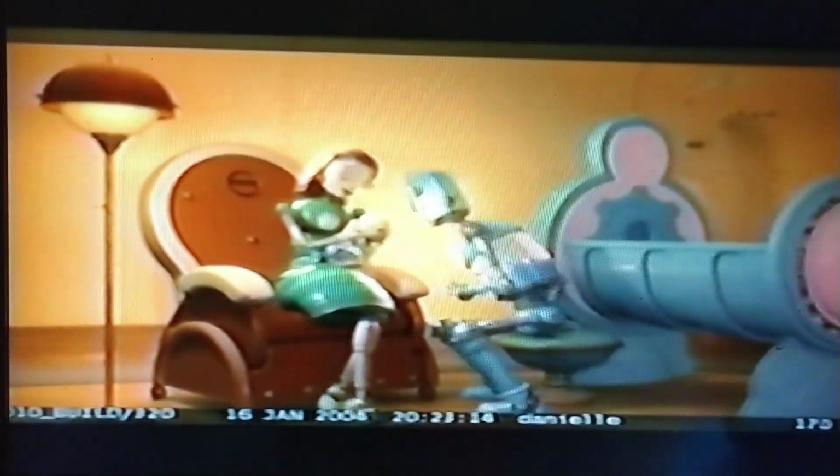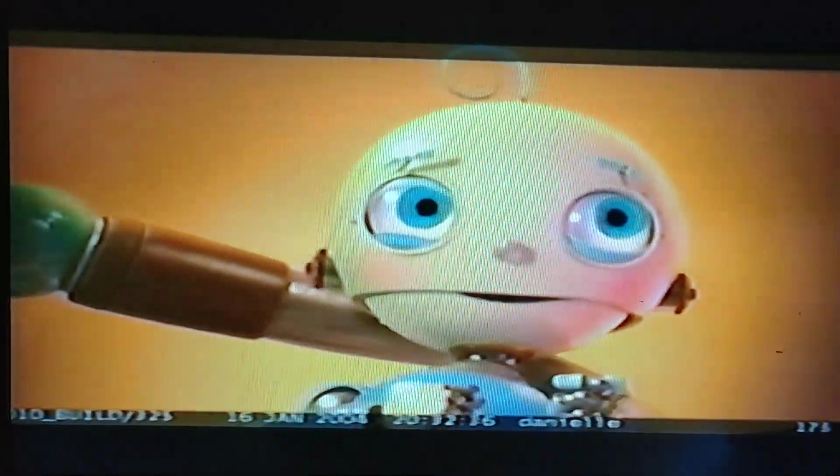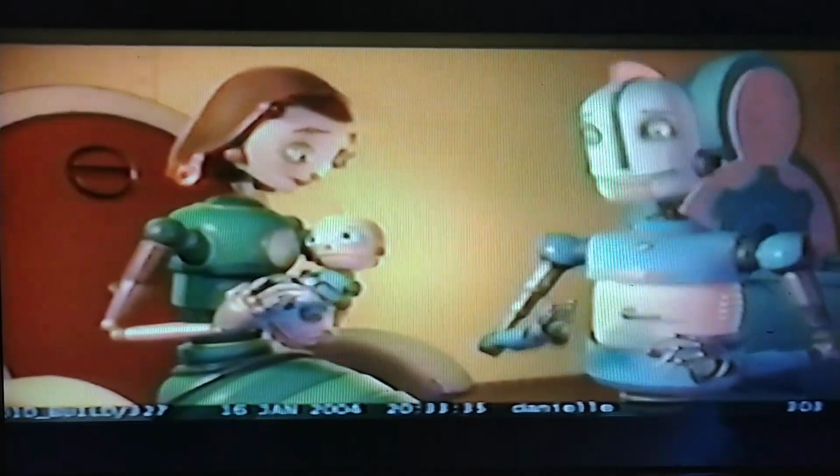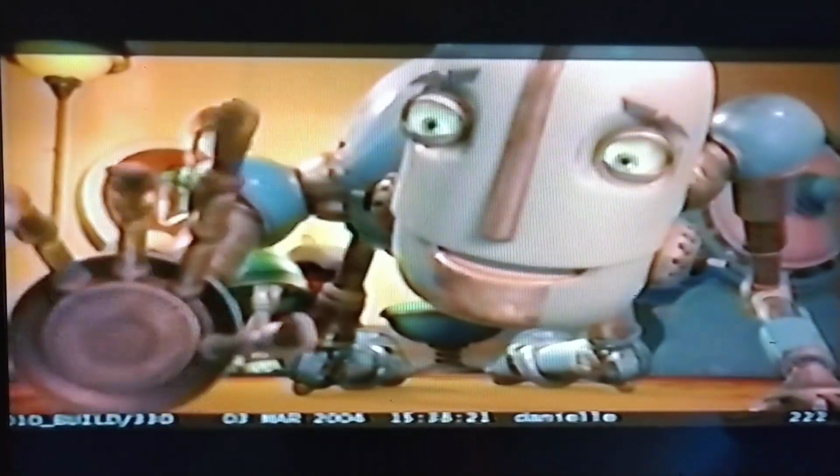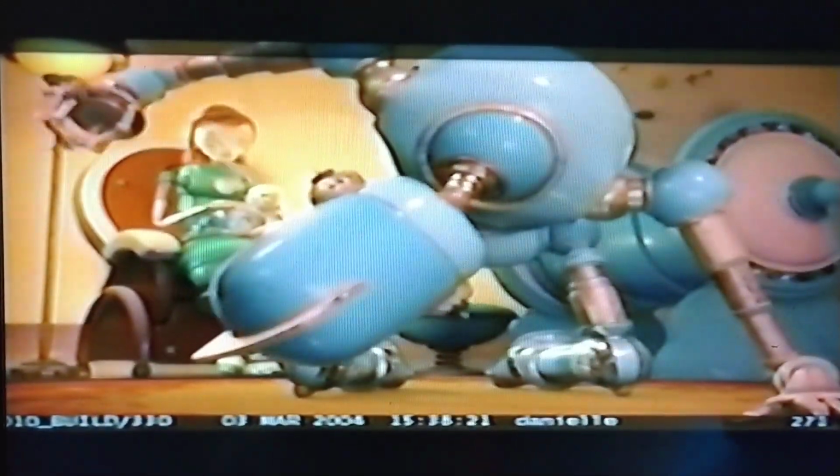12 hours of labor. Finally, baby Rodney is born. His parents adoringly admire their creation. When Mrs. Copperbottom notices that there's one more piece rattling around in the box, We did want a boy, right?